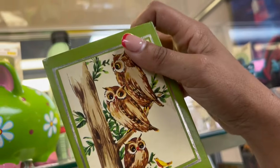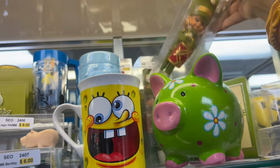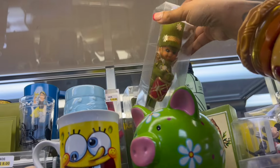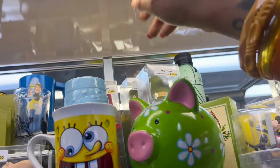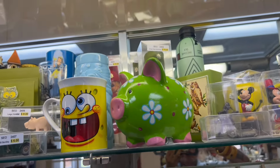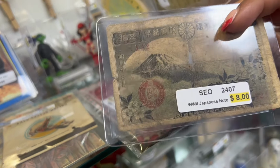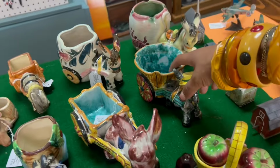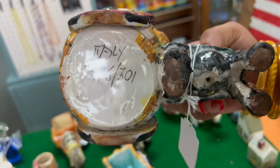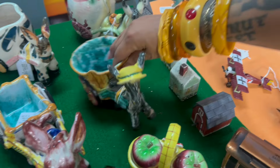Well, I was looking at this owl box. That's cute, $6. And then I noticed these guys behind it. Look at all the Napco Pixie drummers. Those are so great. Those are at $15 each, which is a really great price for a collector, but I found my special elves. Tobacco card. That's neat. Japanese money. That's super old. Oh, the donkey planters. You know, I like the Italian ones the best, actually. What is that, $12? That's such a good price.